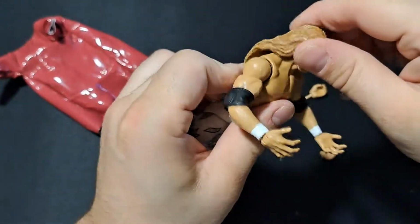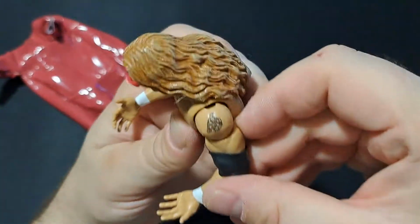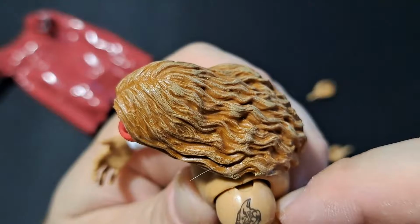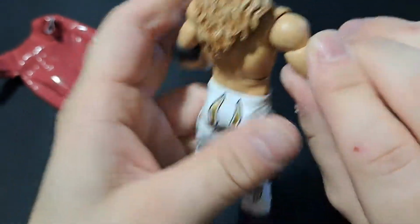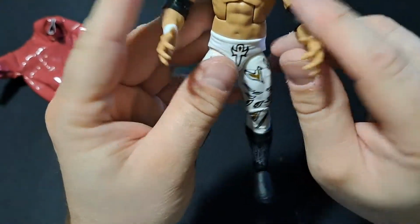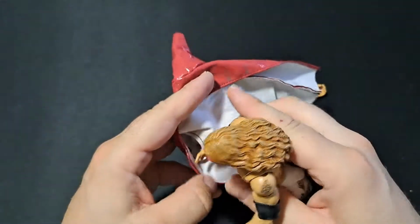Other than that, neck joint's good and tight. Shoulders feel pretty good, pretty tight. Tattoo on the shoulder there, not terrible. Obviously, this is definitely a whole lot more tattoos than Edge had, but I think it looks good. Maybe I put this dude down and do a five-second pose. This is actually a very nice Edge. I will say I definitely like this.